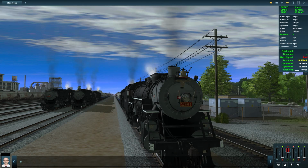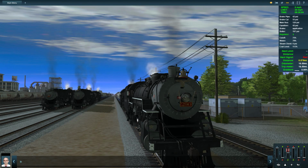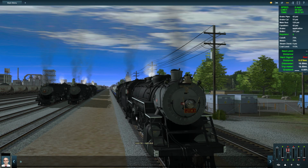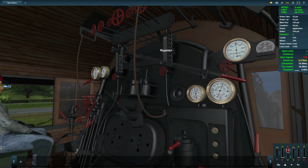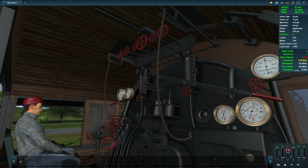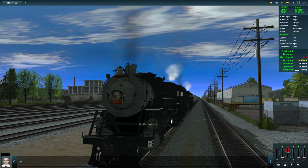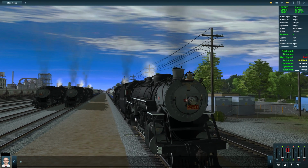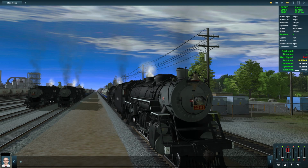But once again, excellent work as always, Steve, on these incredible, most realistic steam locomotives for trains, and again, you can see how much detail he puts into each one of these steam engines, both inside and out, audio, sound, visual. It's everything he does to make these locomotives as real as possible, right down to the fraction of an inch. He gets everything perfect.